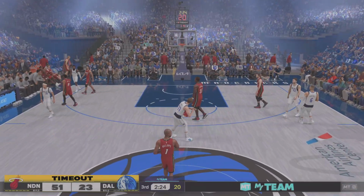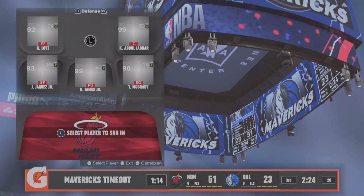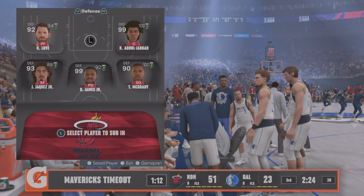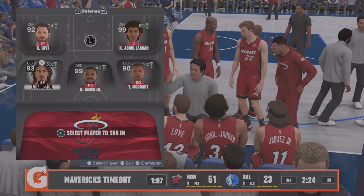And the Mavericks call time here. Well, it's been an express lane to the rim. Coach can't be happy about that. And, you know, I think he's going to tell them simply, we have to show more fight on the interior. That's the top priority right now.